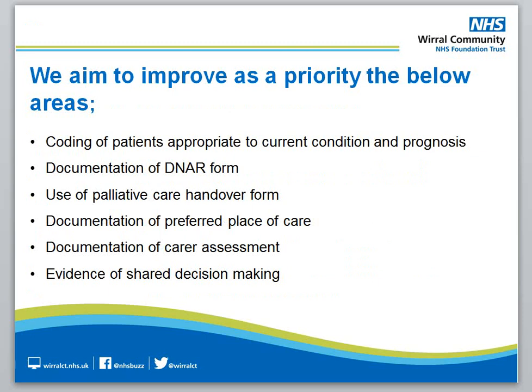Following the audit results, we aim to improve as a priority the below areas. Coding of patients appropriate to current condition and prognosis, so again, using the green, amber, red colours. Documentation of DNAR form, the usage of the palliative care handover form, documentation of the patient's preferred place of care, documentation of a carer assessment, and evidence of shared decision making. And we strongly believe that all these things are done, they're just not documented in the correct place.